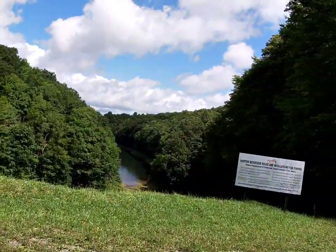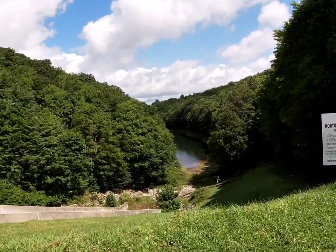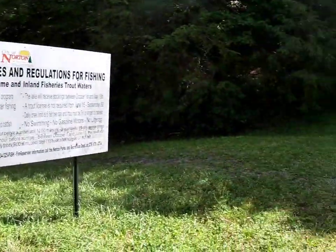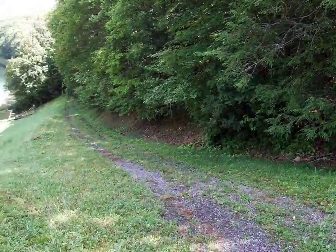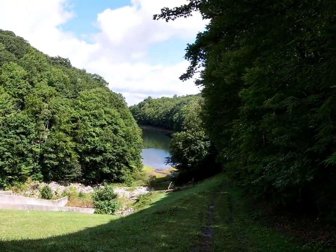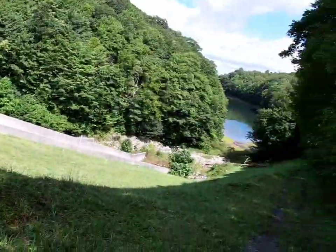Here's the lower reservoir. And that water is down as well. And so we have this trail here that I think people use when they bring their kayaks down. This is also probably a service road for the Forestry Service and rangers and whatnot. But yeah, you have the lower reservoir down there. You have the upper reservoir here.